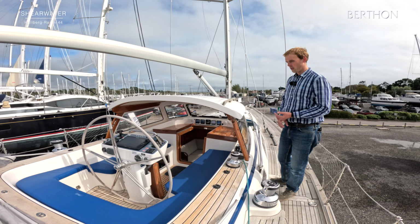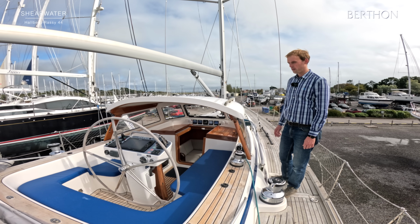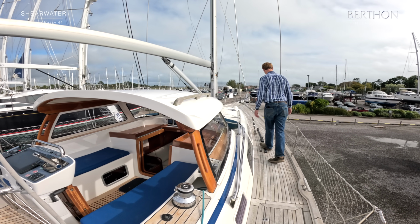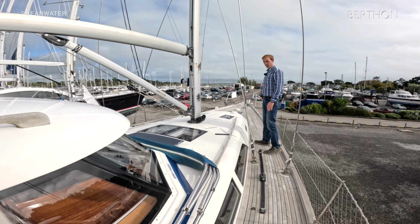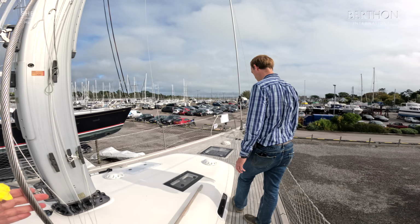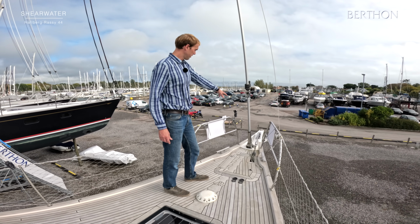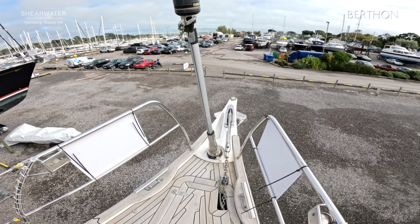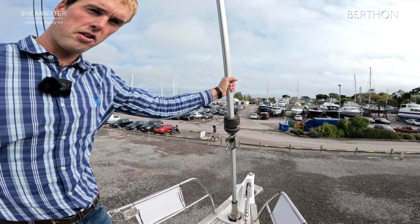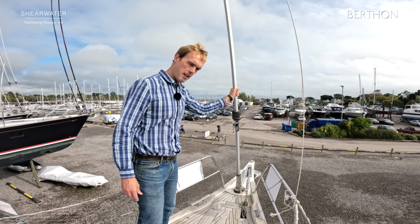This client has had some good adventures down to the West Country, into the Solent, over to France a few times, but it's now here for sale and looking for a new home. As we make our way forward, really nice sized decks here, good easy access. They say in a rough sea you can easily make your way forward, but all the lines lead into the cockpit, so there's never really any need to come up on deck, but if you need to, you're going to be nice and safe. Right up on the bow, you've got your bowsprit here, and your electric windlass of course. You can attach a downwind sail onto there, and then the main jib here, which is also electric, so that is all controlled back in the cockpit. So again, very easy to handle in any weather.